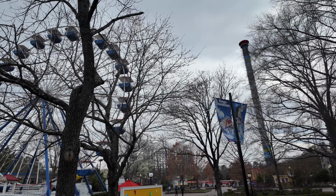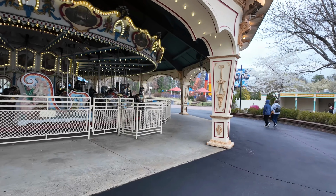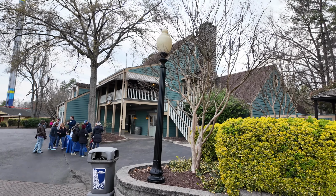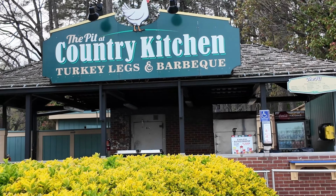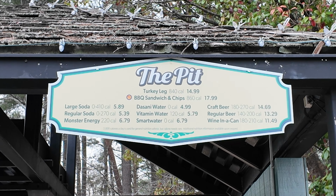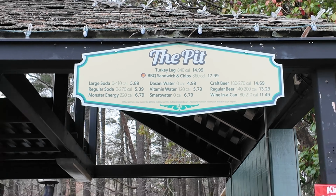I can see Twisted Timbers and Apple's Apple in the distance here. We're right by the classic carousel. So my destination is the Old Dominion Inn, the new passholder lounge here. So this whole building used to be the Country Kitchen, but the Country Kitchen kind of still exists here. You have the pit at Country Kitchen. Turkey legs and barbecue. Here's the menu. A turkey leg is $14.99, a barbecue sandwich and chips, $17.99.